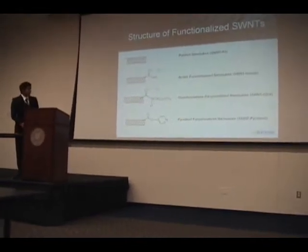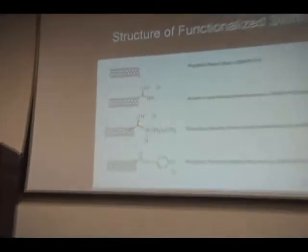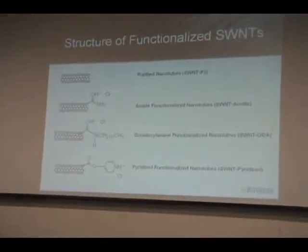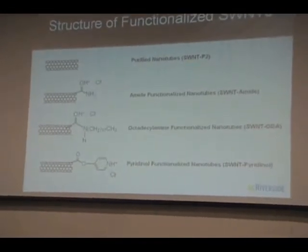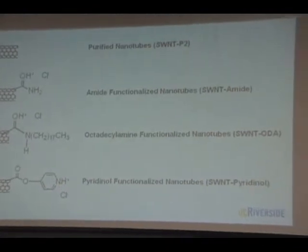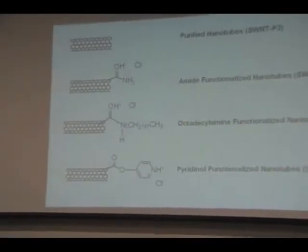And as you can see here, the two amide nanotubes both protonate on the oxygen, and the pyridinol, being a more basic compound, protonates on the nitrogen. And this is the actual mechanism that allows the nanotubes to draw the electrons and create resistance.